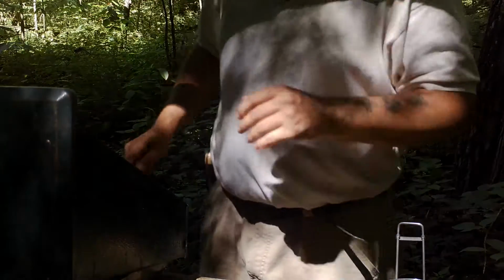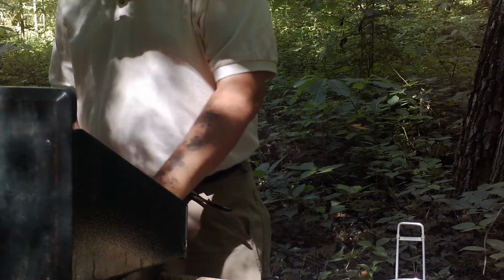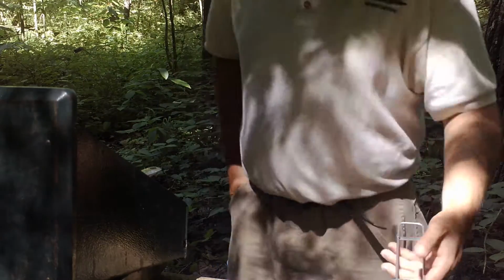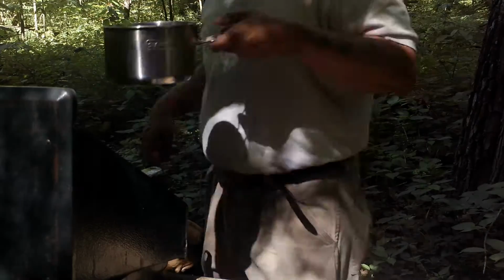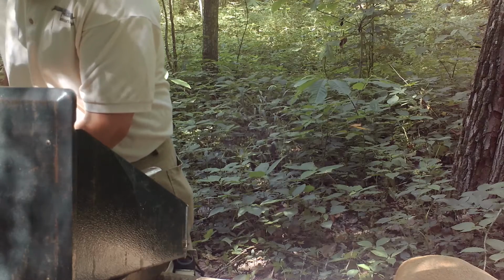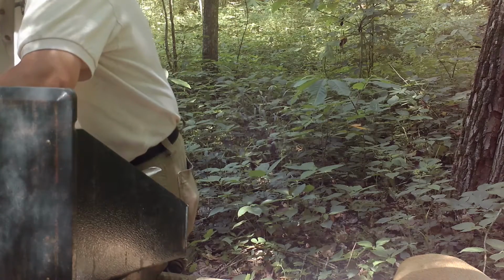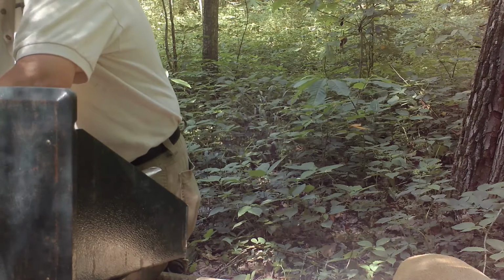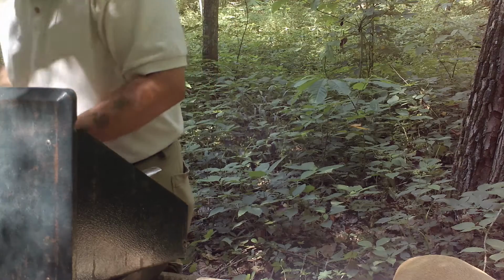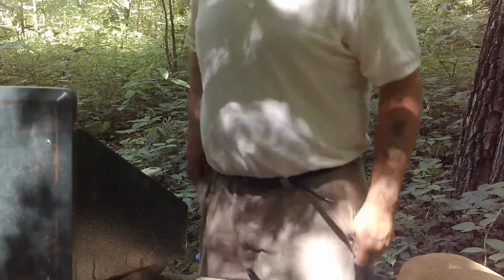And to prepare this, the first thing you want to do is cook the bacon. Now you don't want to cook it all the way done, but you do want to get it almost there. Let that cook. Now with the leaves, you also want to boil them. So we're going to boil them. I'm also going to put a lid on them. Okay, so we got them going on.